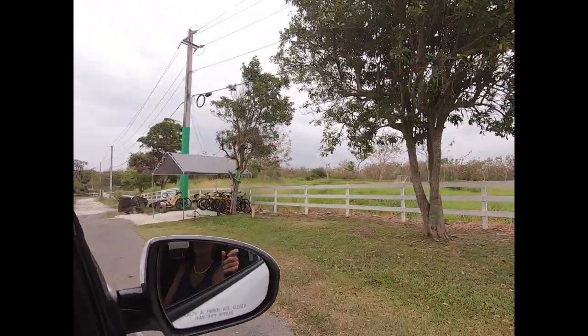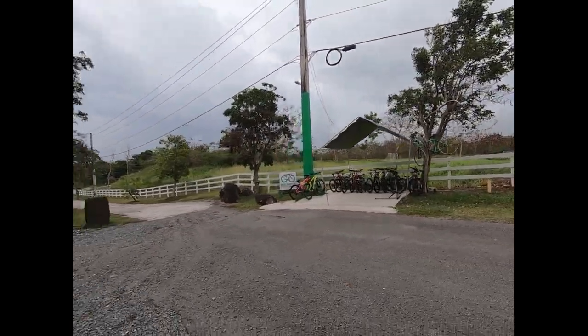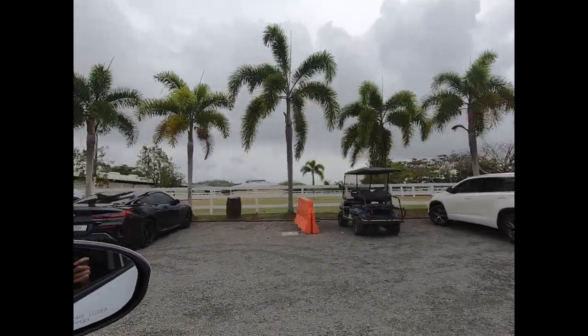Whoa, wow. Mountain bikes. It's a bike rental. Right there you go, Sal. Too bad we just found it on our last day here. The bike rentals. Oh, this is bad. Yeah. What else do you want to be riding on?